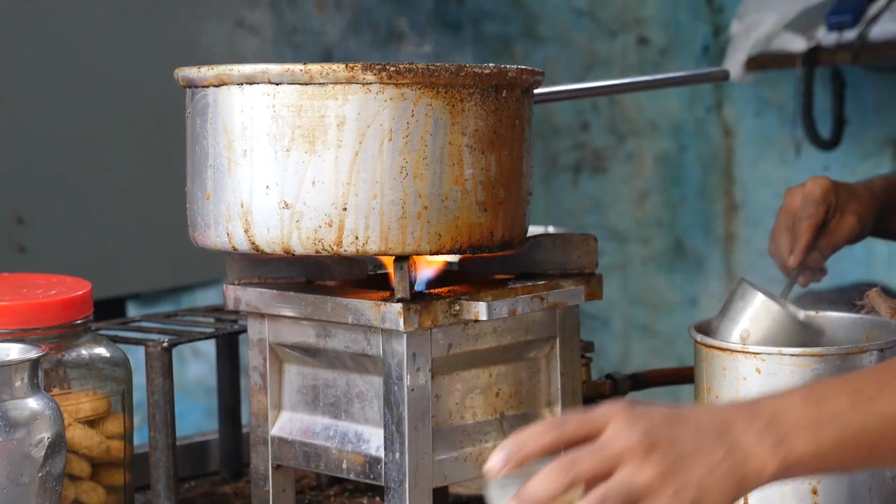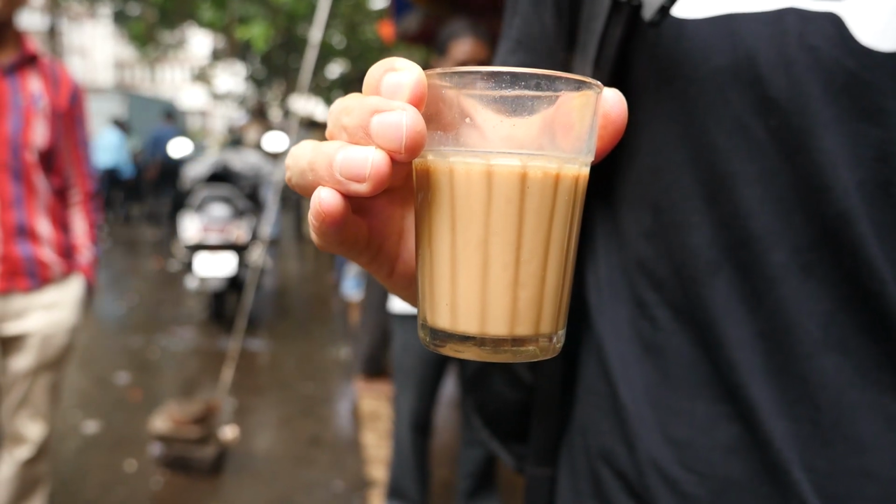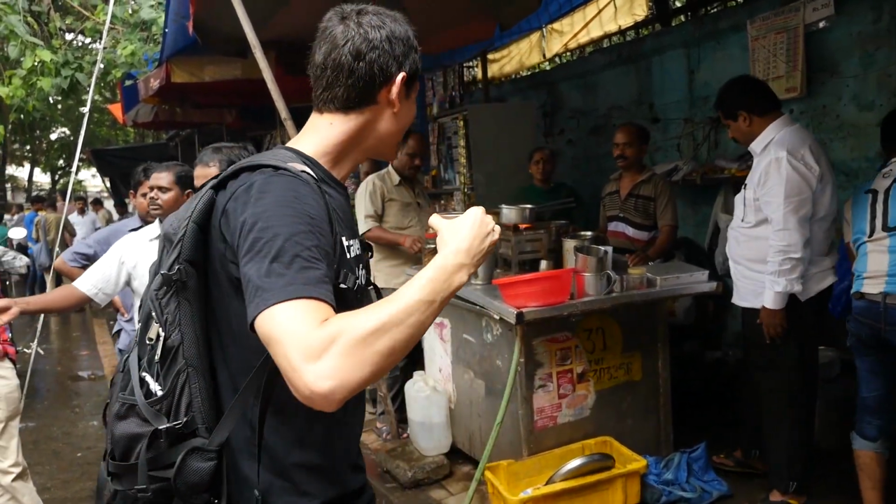Oh, I have missed you. You can taste just a hint of spice in there and maybe a little bit of cardamom in there, and then it's creamy. It's just fantastic. Drinking cups of hot tea on the side of the road is just one of the great joys of being in India.